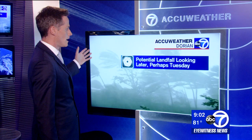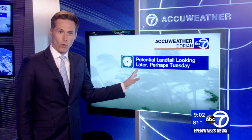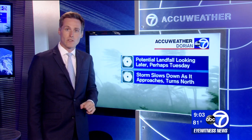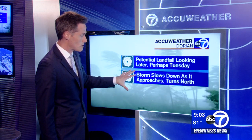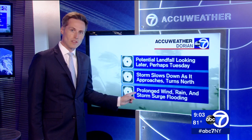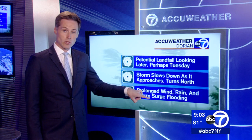So here are the key points here. It's a potential landfall. It's looking later than it did before. Perhaps this happens during the day on Tuesday instead of Monday, somewhere along, again, we don't know where, somewhere along the east coast of Florida. The storm is slowing down as it approaches the coast, and then it makes that turn off to the north. That will do a few things here. It's going to prolong the wind, the rain, and also the storm surge flooding.